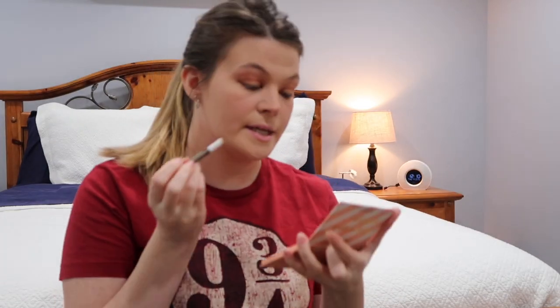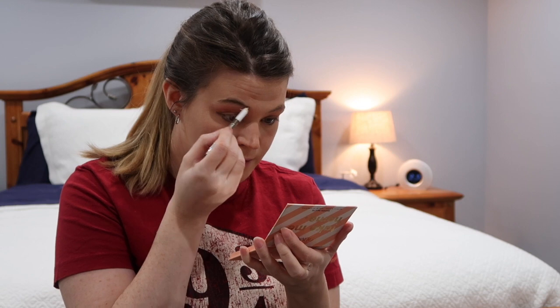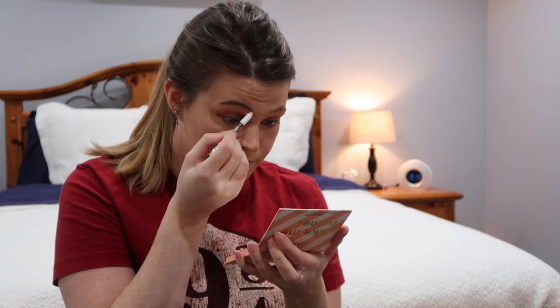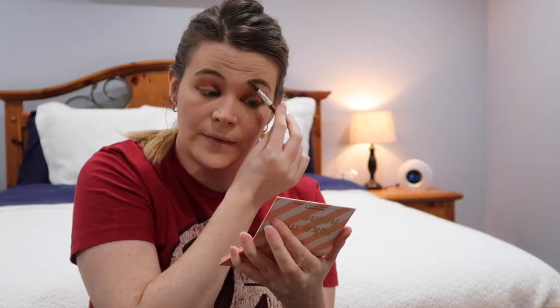I feel like if it wasn't for the fact that I had huge marks all over my face before, this would be the glaring "I don't know how to do makeup" moment, because I just kind of color it in and then brush it. I don't know what you're supposed to be doing, but everyone else seems to do a lot more than what I do. So I'm sure I'm doing it wrong. I'm sure that this is not it. Okay, brows are done-ish. Yeah, I think that's fine. Okay, brows are done.